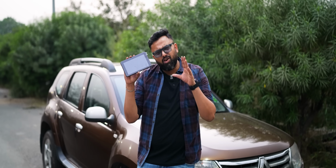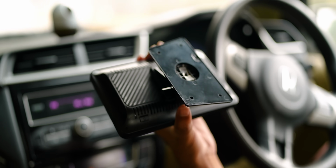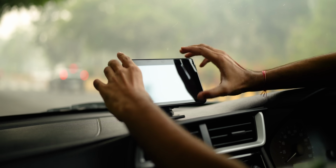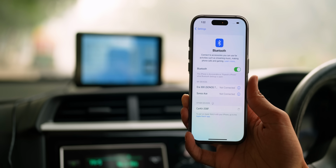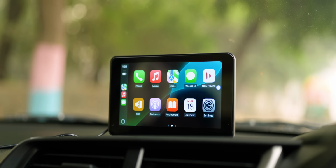This 7-inch display is available in India and brings wireless Android Auto and CarPlay to any car. Just attach this to the stand and use the sticker to set it up on your car's dashboard, and now just plug this into power and you're good to go. Now you can just connect your Android phone or iPhone to it via Bluetooth, and you will have Android Auto or Apple CarPlay running seamlessly, as you can see.